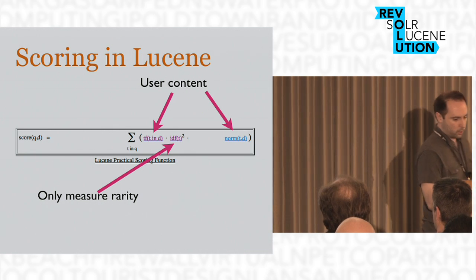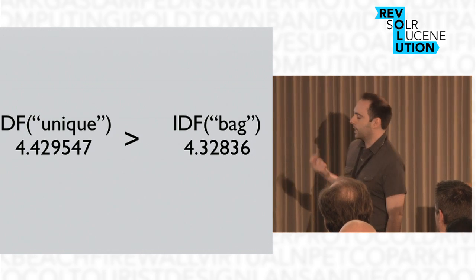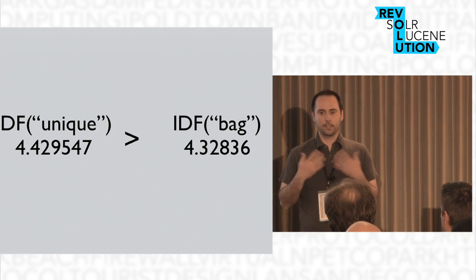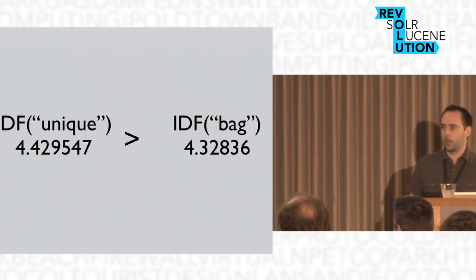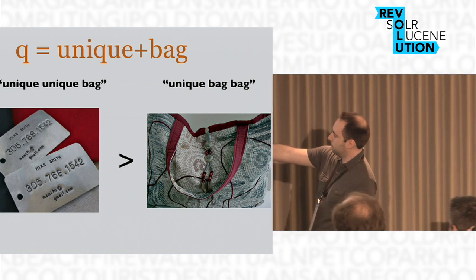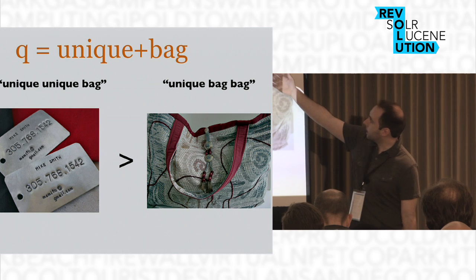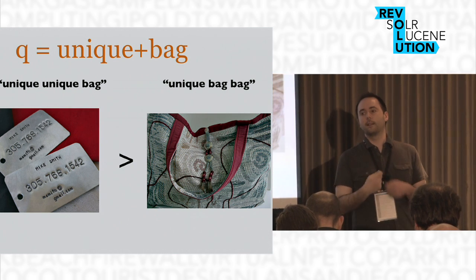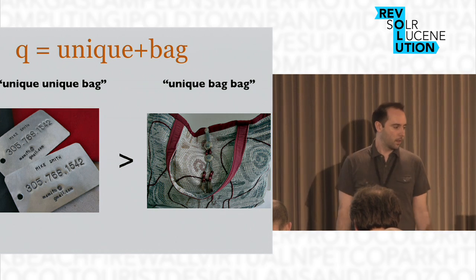And lo and behold, for this example, if we look at it, we find that the IDF of unique is slightly higher than the IDF of bag. So we think it's a slightly more important term. And if we look at the actual content of these listings, we find that these tags have unique occur a couple times and bag once, whereas the bag only has unique once and bag a couple times. Then because of how we're weighting these terms, lo and behold, the luggage tags look more relevant.